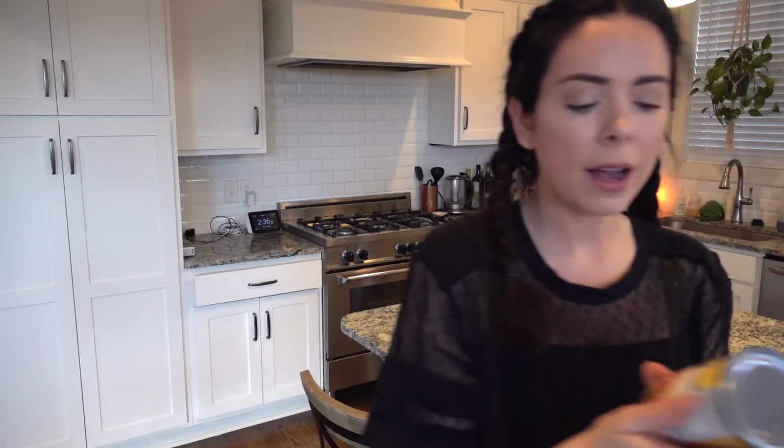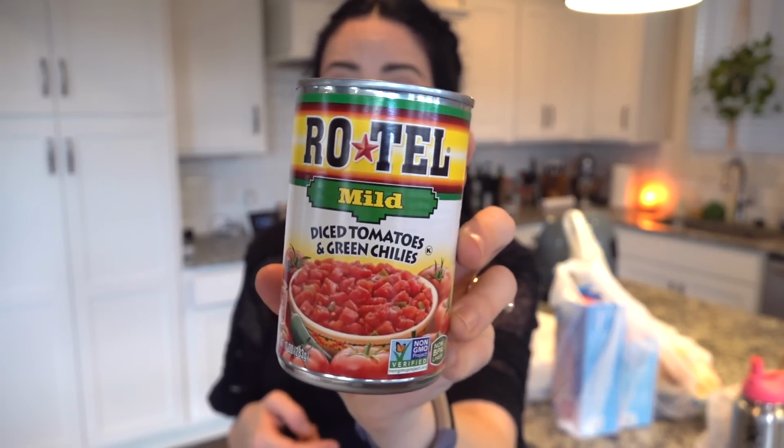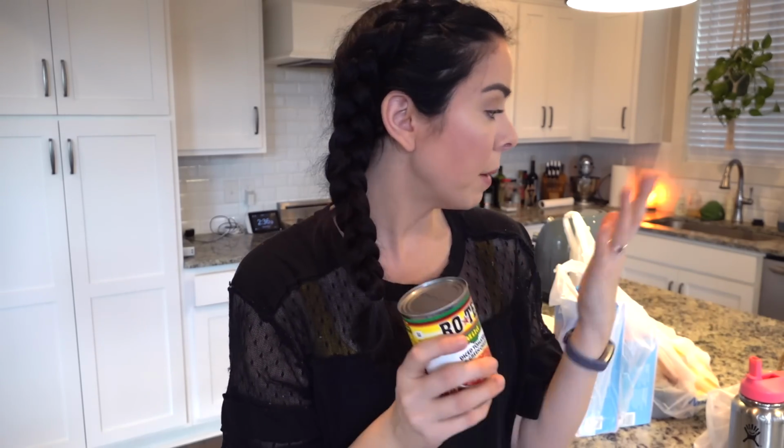Okay, so I got about 6 cans of these diced tomatoes and green chilies. Now I buy salsa pre-made at the store, but I also really like to make my own salsa. And this brand, it's really good. It makes for some really good salsa and it's non-GMO. The liner on the can is a non-BPA liner. So yeah, I bought about 6 cans.